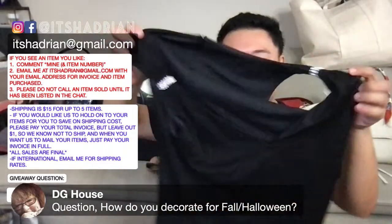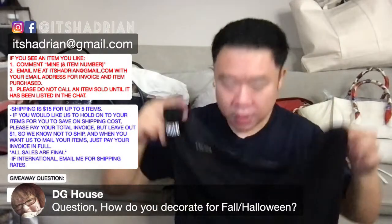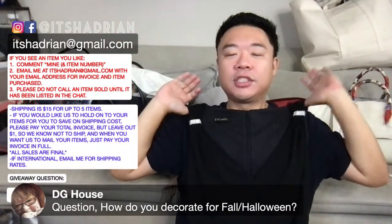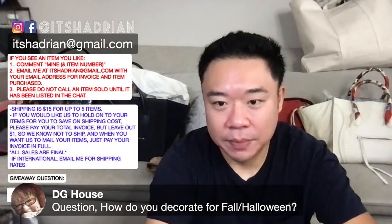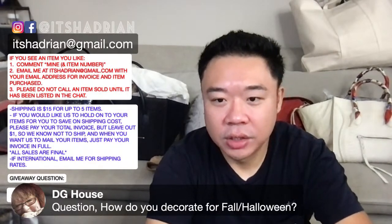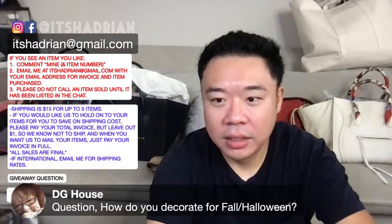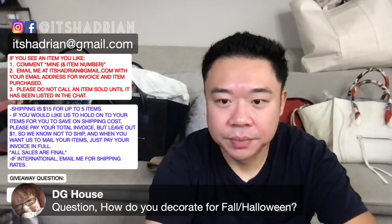So this is our Escada dress again. This is going to be number 8, and it has a V neckline. It's just a nice, simple dress, and it's a petite small. So this is our black vintage Escada dress with jewel details, size small, petite.